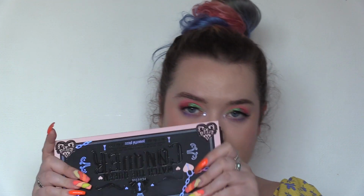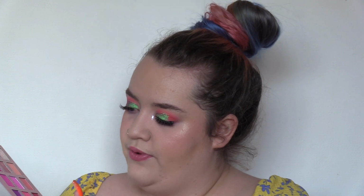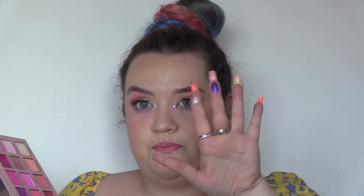As with all P. Louise palettes, the formula is impeccable. The shimmers are really, really creamy and dimensional. You've got a bit of everything in it. I stuck my finger in another one there, which is beautiful. This Checkmate shade, I just want to put all over my lid all of the time. It's a really gorgeous palette, and P. Louise always hits it out the park for me.